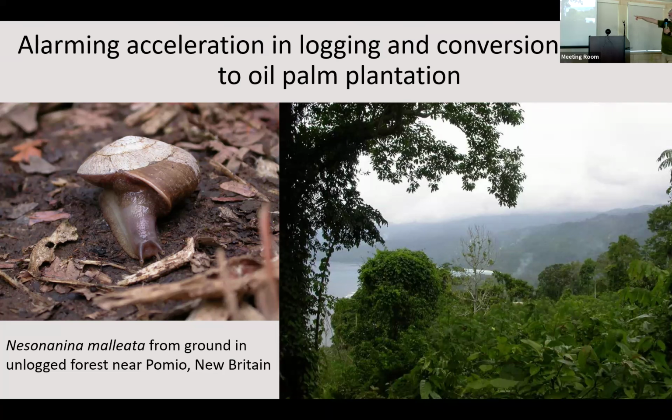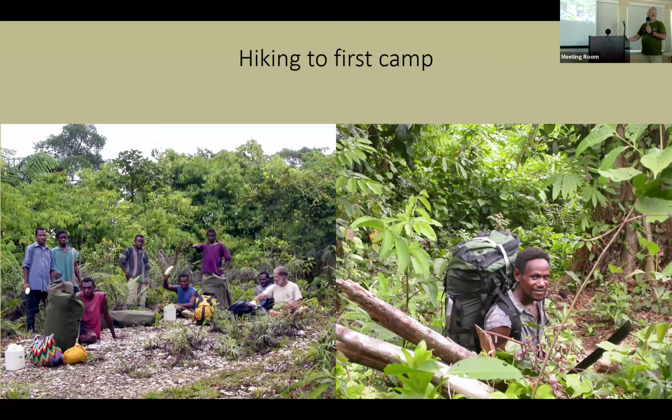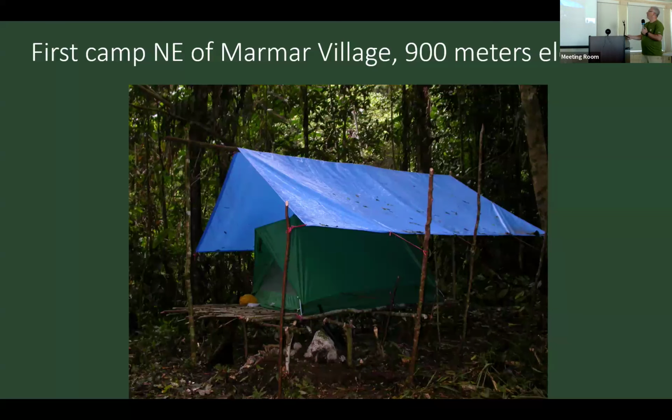You would see this large land snail on the left, which is about 1.5 or 2 inches in size. But that only occurred where it hadn't been burned. Not burned, but cut. And you can see on the trail up the mountain here how badly damaged the vegetation is in this spot. So we hiked past this area and set up camps.